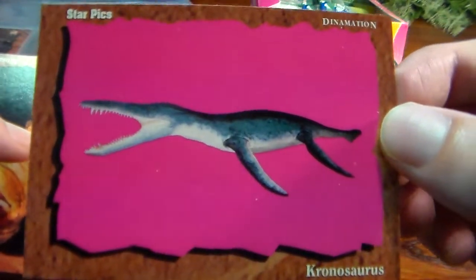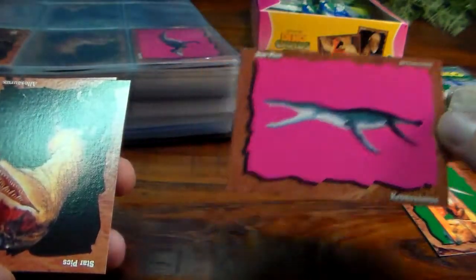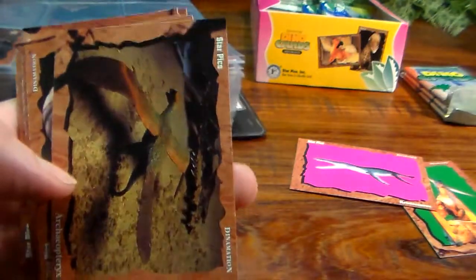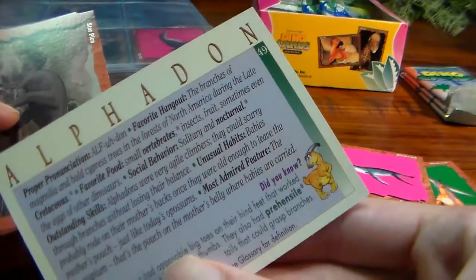Kronosaurus. I don't think there were any sea creature reptiles at the event I attended in 97 at the Roger Williams Zoo. And our first duplicate here, Allosaurus. Archaeopteryx duplicate. Here's a new one, Alphadon. Looks like a plastic resin statue. Still cool though, nonetheless.